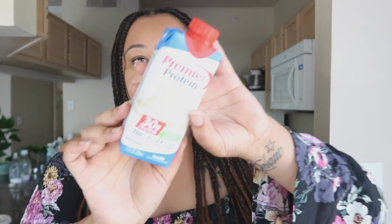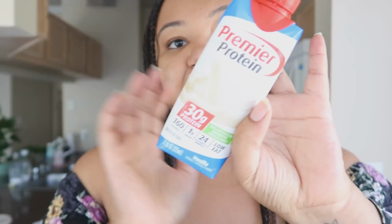So I have my Premier Protein. This is the vanilla. The vanilla is my favorite Premier Protein, except it's almost pumpkin spice season, and pumpkin spice Premier Protein should be back for the fall. And I will be buying multiple cases of it. So this is what I have right now, but be prepared to see me only drinking pumpkin spice soon. I saw a little advertisement for pumpkin spice somewhere and I was like, Queen Pumpkin. So I'm gonna go have my breakfast and do my taxes.